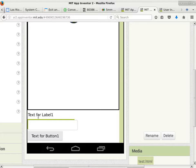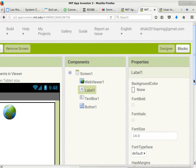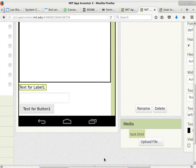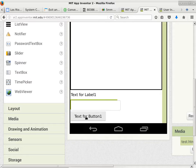So for the demonstration I want to do right now, I'm not disabling the label, but I'm going to make it invisible, so it doesn't interfere with the instruction here. Now that the label is no longer visible, I can type something in the text box, and whatever content I type here, when I press the button, it will go into the web page. So I want to pass information that is in a text box of App Inventor into JavaScript running inside a web viewer. That's the first thing I want to demonstrate.